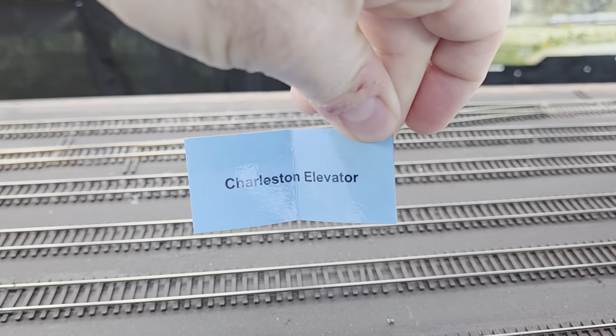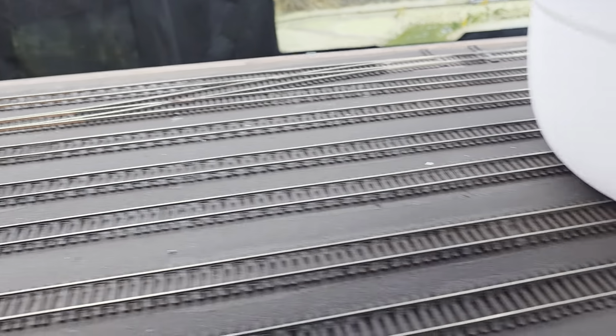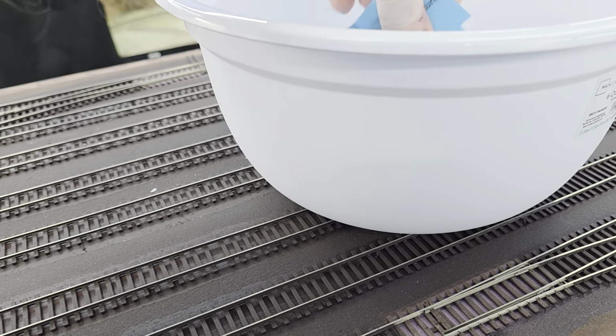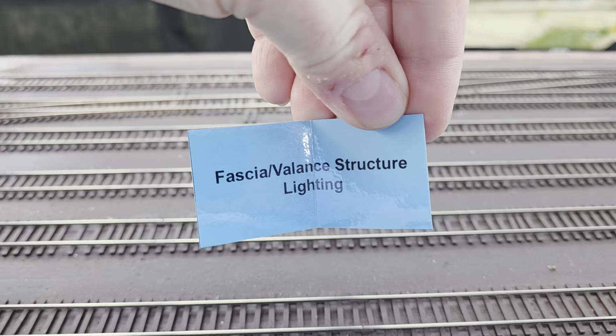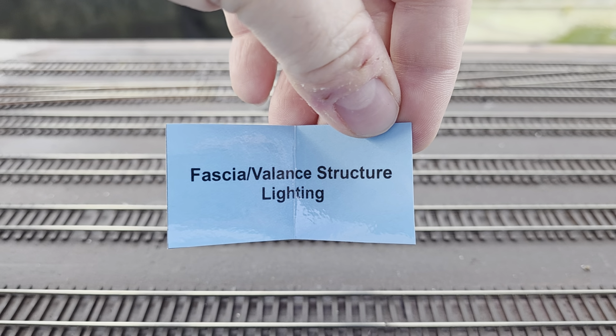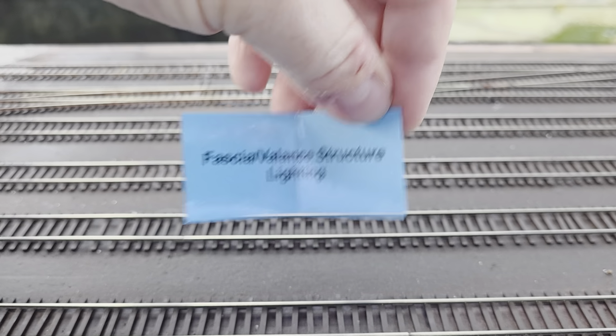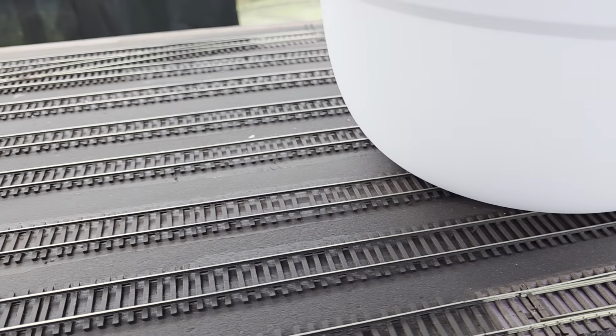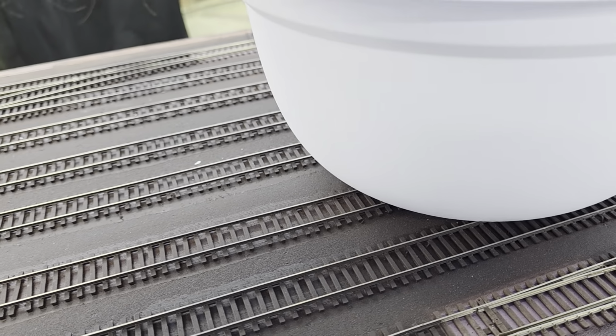All right, the Charleston elevator. That one hasn't seen work in quite a while. And I'll go over all these 4 after they're chosen to highlight where they're at with their construction progress. Fascia, valance, structure, and lighting. That's another one that's never won at all. And valance, that would be interesting to work on. I have an idea, but I haven't tried it yet, so we'll see if that becomes a winner and what I might do.